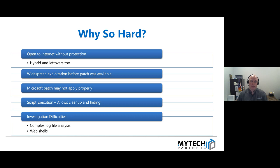I think finally, going back to what Dave was just talking about, things were changing on a live basis, right? Even in the investigation difficulties, Dave and I have a lot of Exchange experience. It's easy for us to look at the logs and determine what's going on. But the scripts that Microsoft was releasing to identify what was going on seemed really simple, right? Oh, I just run this script and it's going to tell me whether or not I'm vulnerable.